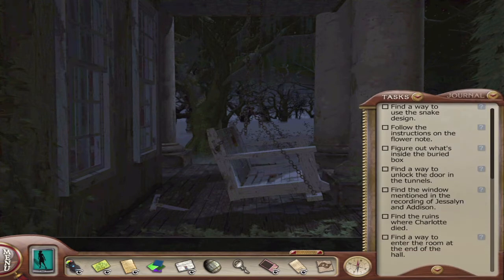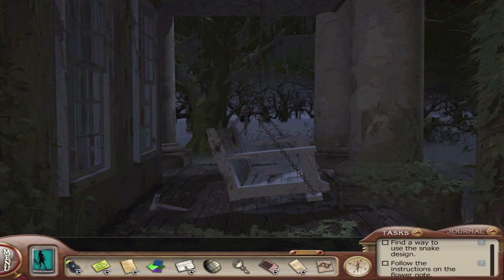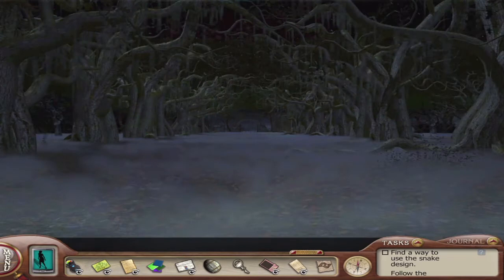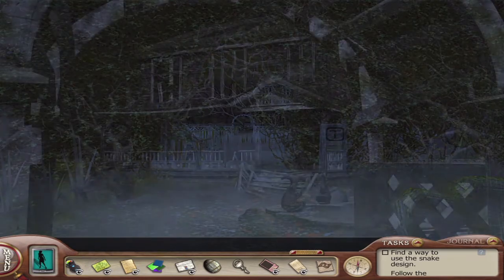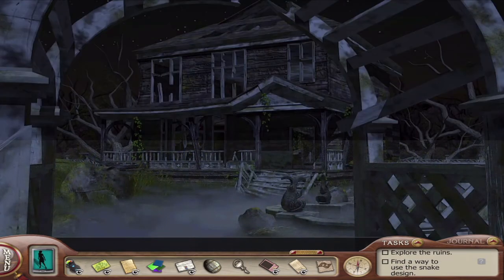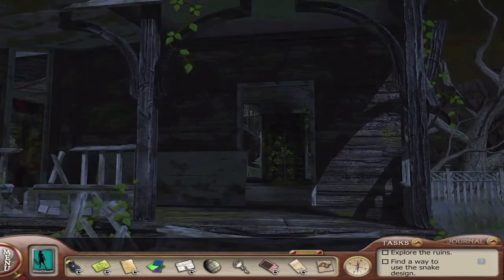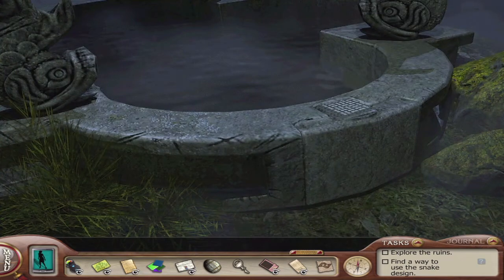Oh shoot! One of those things was to find this snake design, wasn't it? Oopsies. Can't check that off yet. All right. Well, anyway. Oh, and there's that flicker. Yep, there it is.